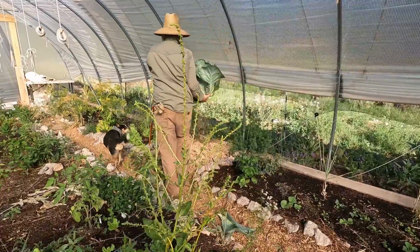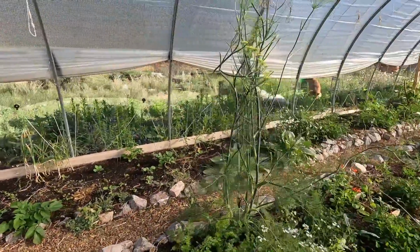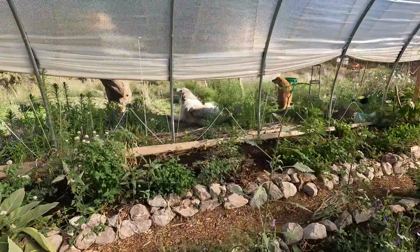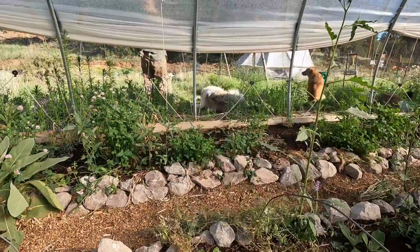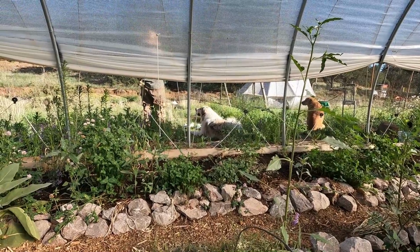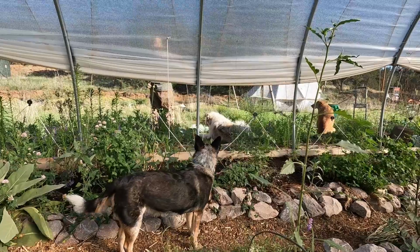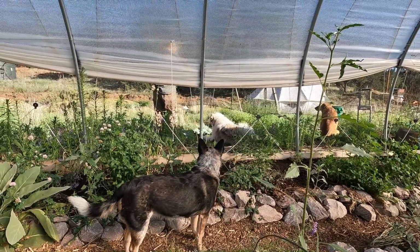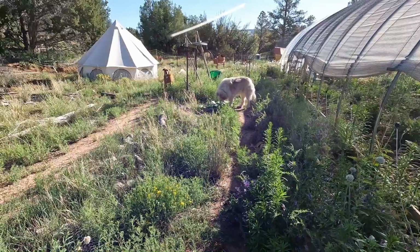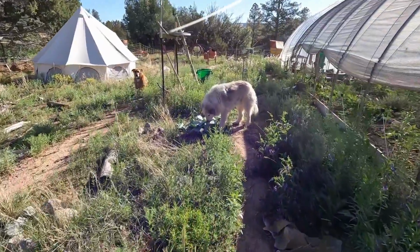Alright, let's go feed Fez some leaves. Hey, Fezzik. You want some cabbage leaves? About 5 pounds. Jay says she thinks the cabbage weighs about 5 pounds.